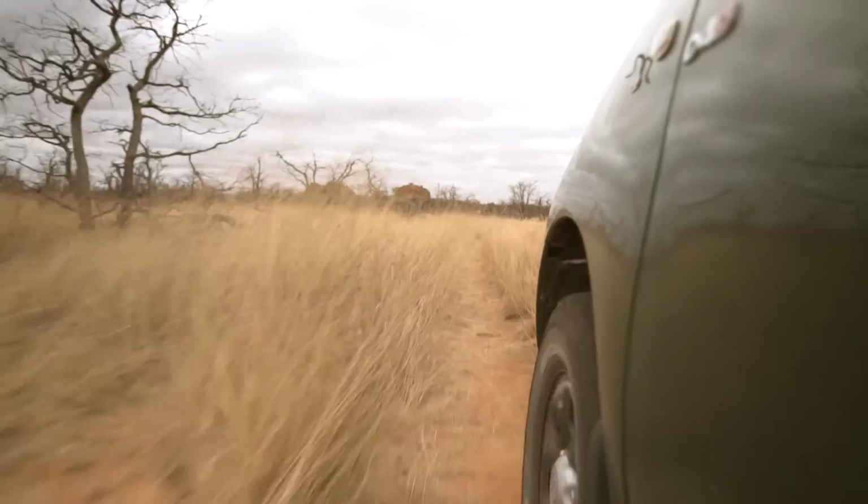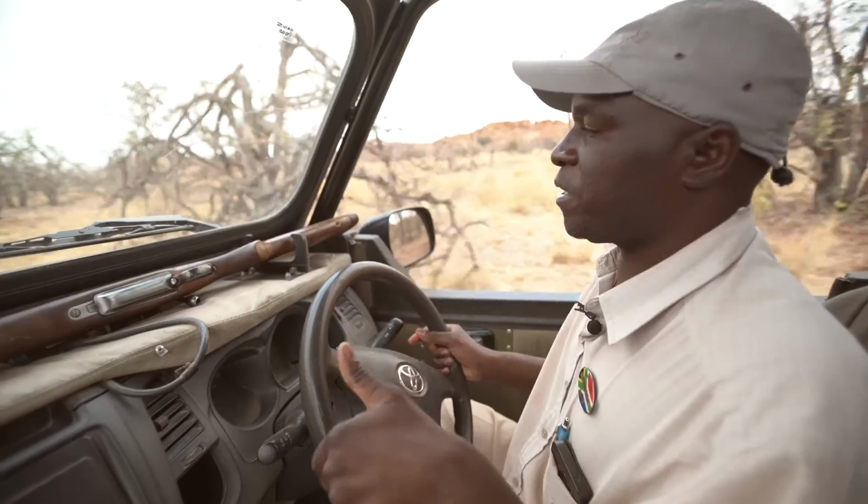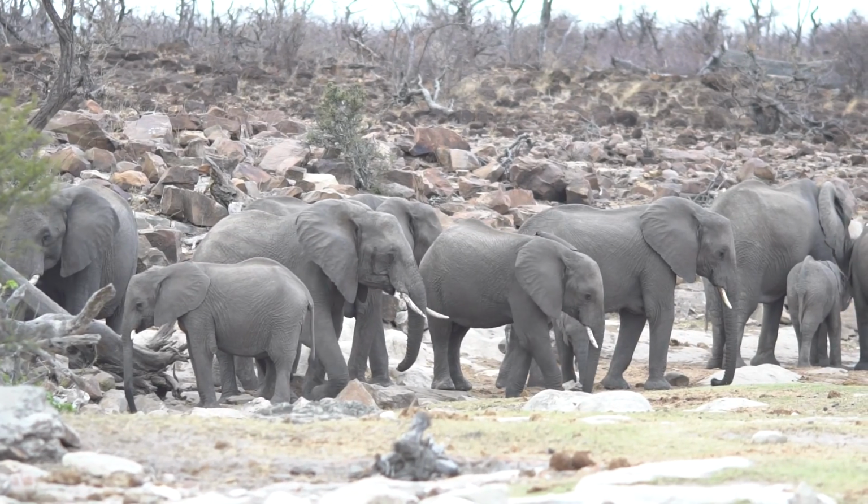I pick up an elephant footprint on the ground now. So we're trying to trace him. I guess there's water somewhere. It should be leading to the water.